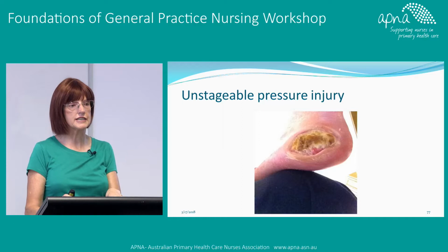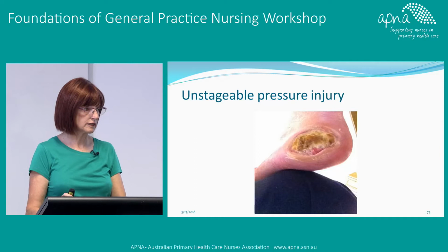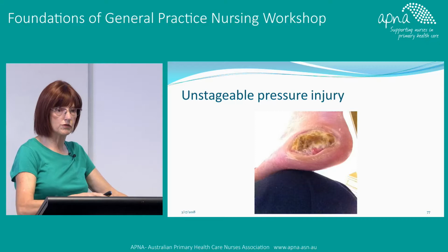So some of you might have known the 1 to 4, but we've now moved into two other categories. All right, so unstageable and suspected deep tissue injury. And these wounds, obviously you treat according to the tissue type that's in there and your aim, but also you've got to get the pressure off. So most of you won't see pressure injuries in your practice.